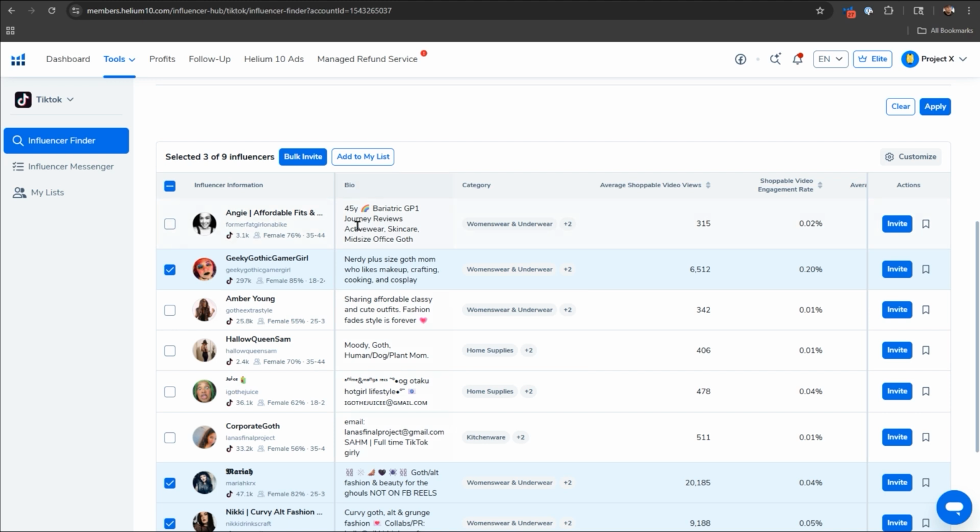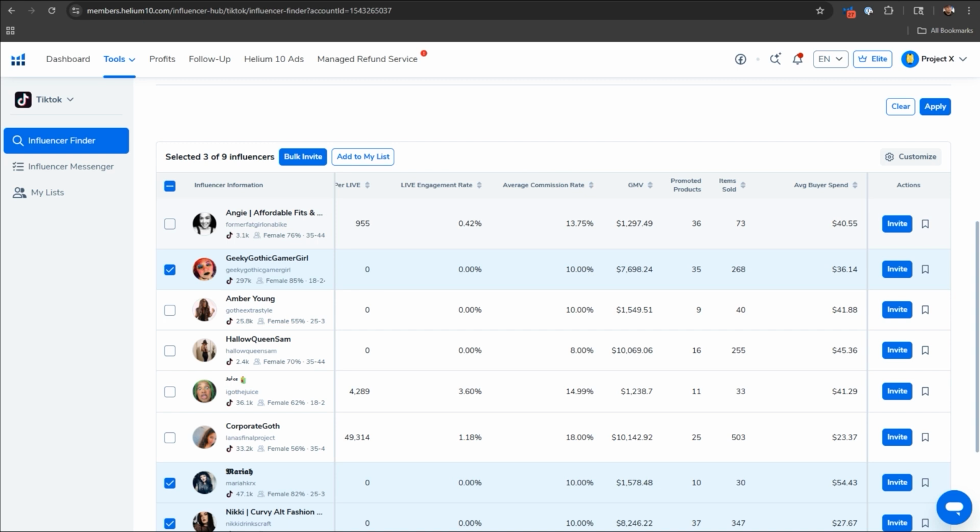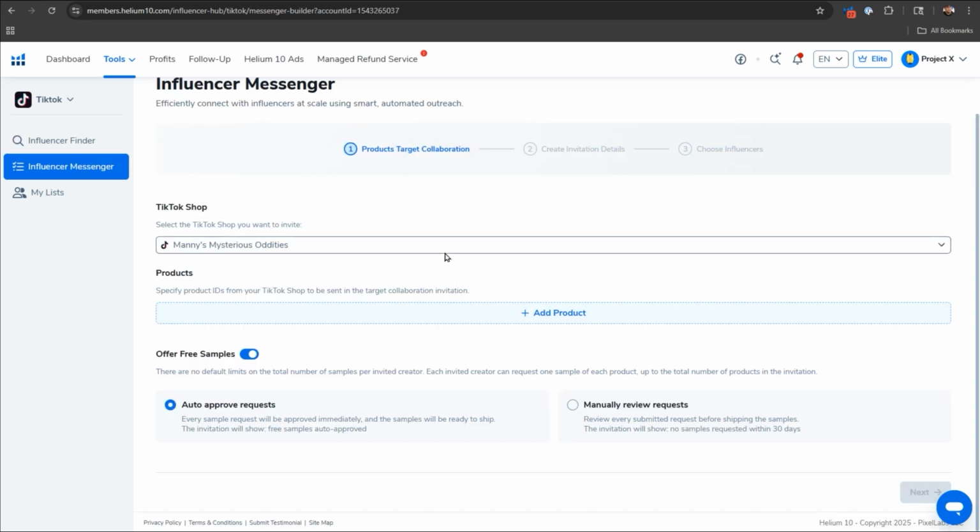What are the columns here? This is the bio that shows up for them on TikTok, the category of the products that they've promoted before, their average shoppable video views, and shoppable video engagement rate. Basically, all of those things that you could have put filters in, it'll show you their number. Like one of these people here, their average buyer spend is $45. Wow, that's great.